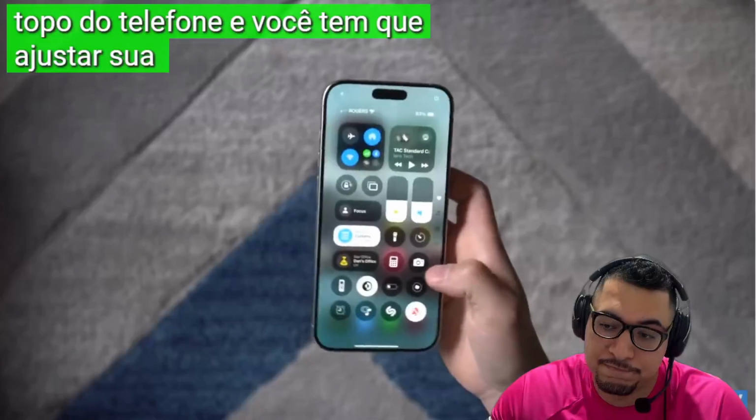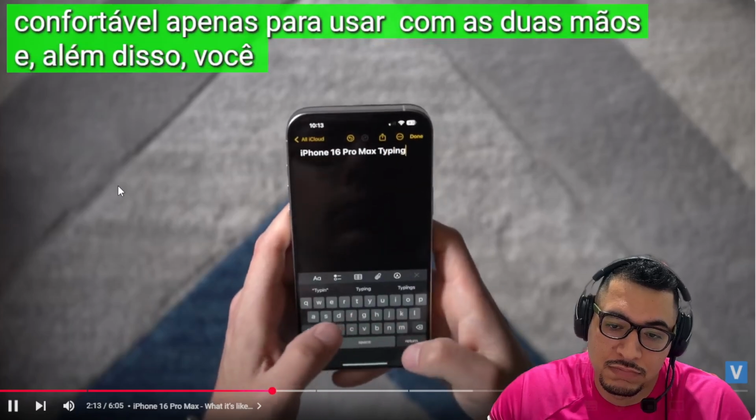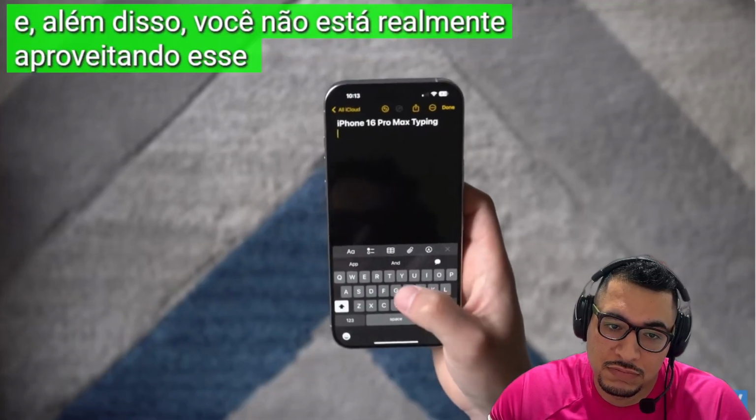And you have to awkwardly adjust your grip. It's really only comfortable to use with both hands. And other than that, you're not actually leveraging that extra space.